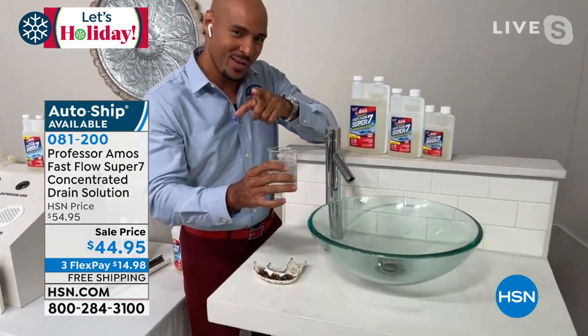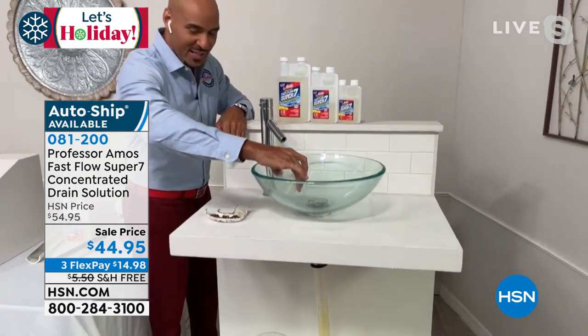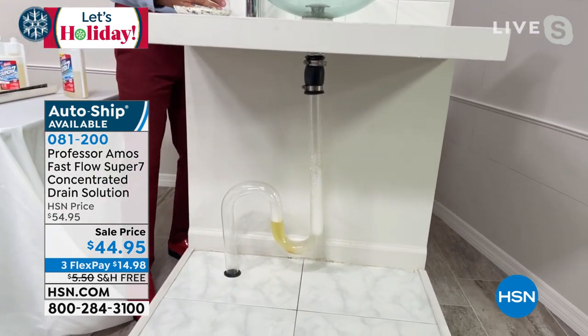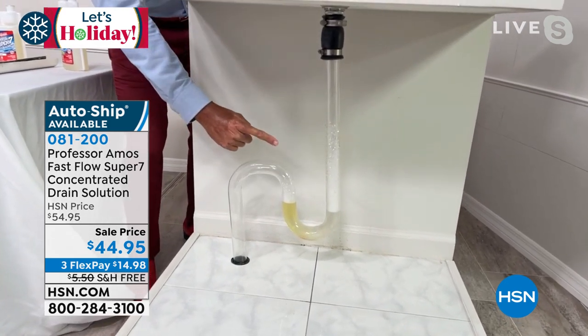Now, let me show you this. I'll do that again for you in a minute. Watch this. I'm going to pour that right down the drain. If you take a good look down below, it's already going to work on the inside of that drain line. Okay, so that right away, within 24 hours of application, it's going to eliminate the drain gas, the drain odor.